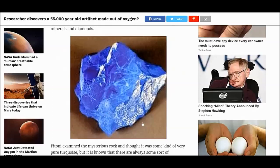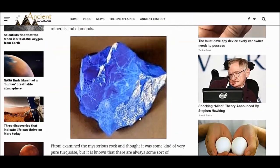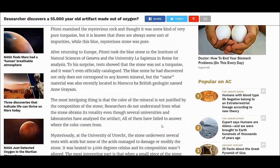Now, this is insane. I am almost positive, and I think they are too, they just don't want to say it, that this thing is a literal piece of the firmament. This rock is made up of 77.17%. Notice the 3 sevens. 77.17% oxygen. And when they crushed this up to put it underneath a microscope, they could no longer see it. It lost its color. This is a real thing. This is an absolutely real thing.